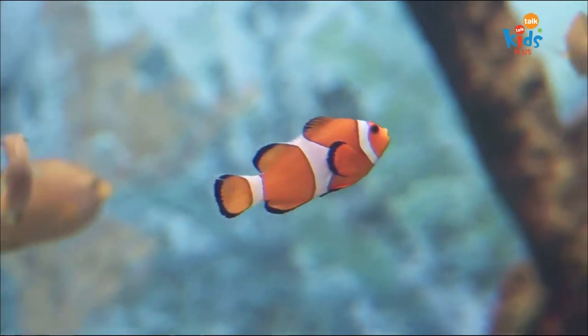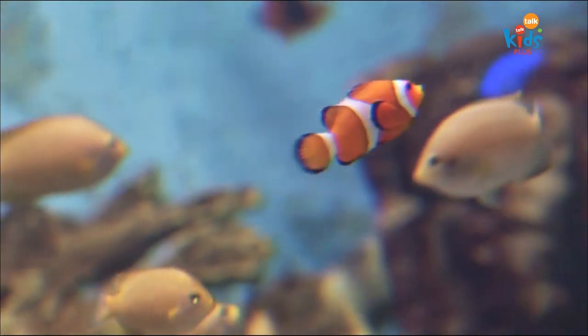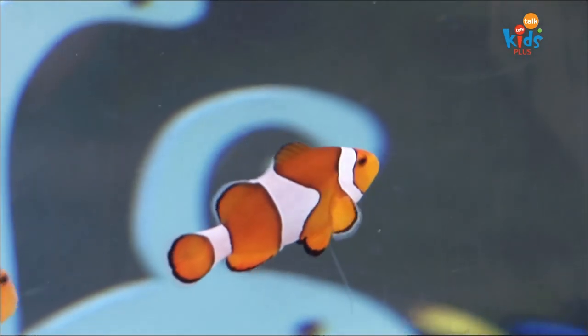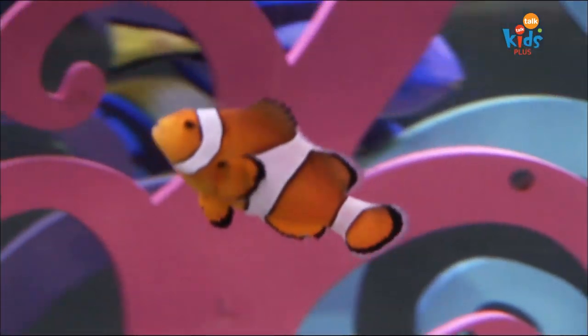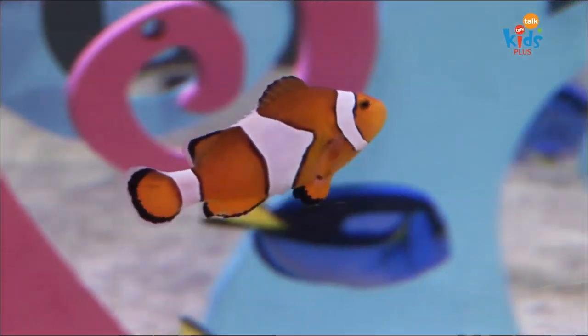Oh, it's over there. Oh, it's so small and cute. It has colorful scales. Yeah, an orange face and black eyes. My body is striped with orange and white. Look at my fins. The tips of my fins are black. It's really pretty.